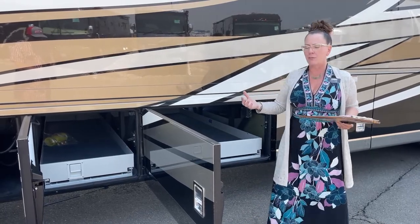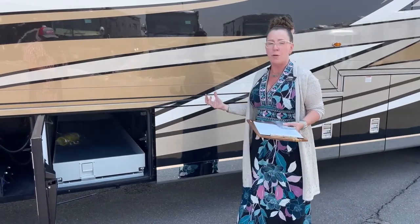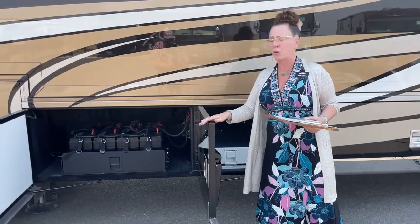Once again, these are all differentiations in Newmar that you just don't find in other manufacturers, and that really make it worth the money to get a better built, higher quality coach from Newmar.